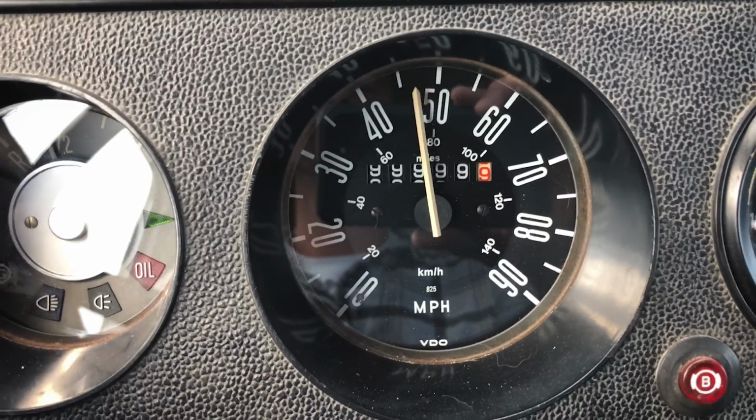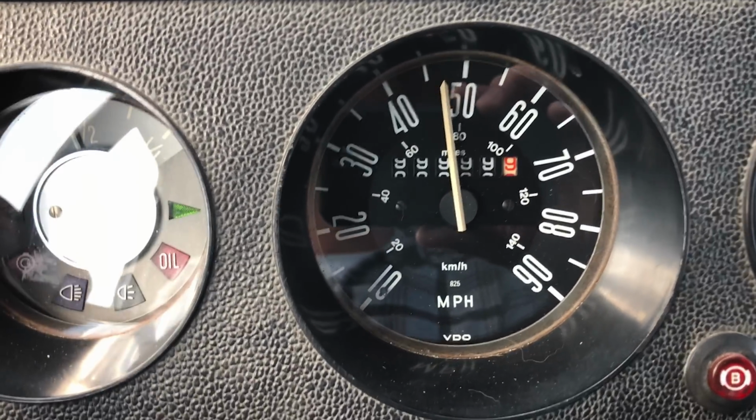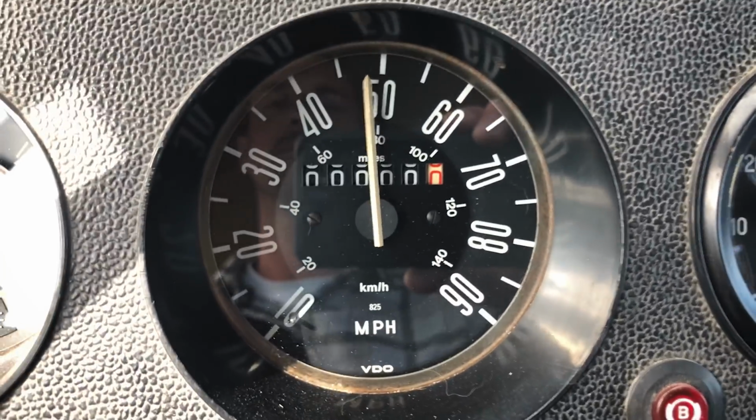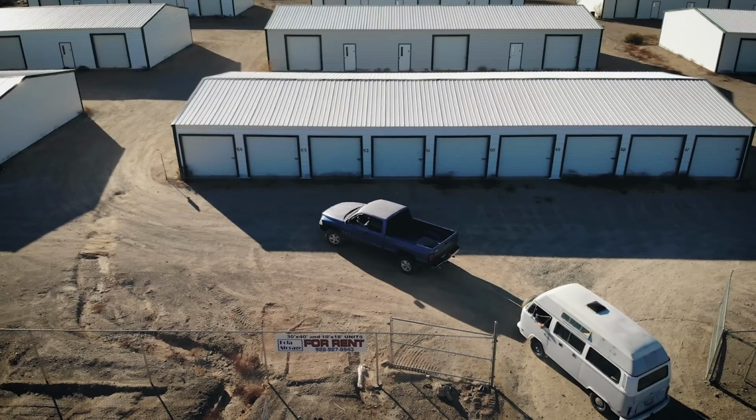Hey! Reset the clock! Reset the clock on Boomerang! It's gone back to 0. I can't believe that we've actually managed to reset the clock. It's a once in a Kombi's lifetime when you own it, I think. I don't think you really go round more than once. This is definitely a special moment.